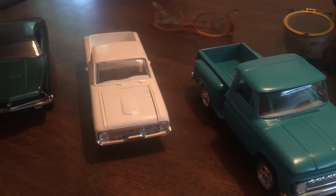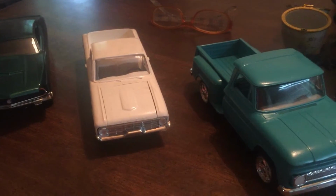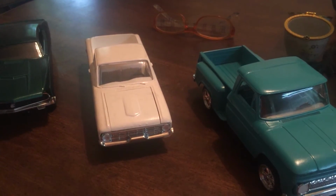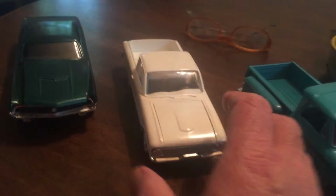I'm looking for some hobby shop material, Hobby Lobby, Michael's or whatever, that I can use for heater hose. If anybody knows any, I'd appreciate it. I'm going to step up my game a little bit.